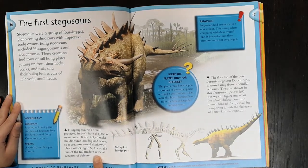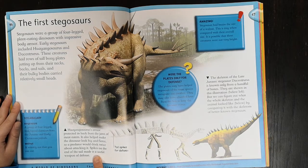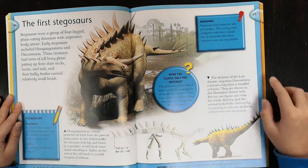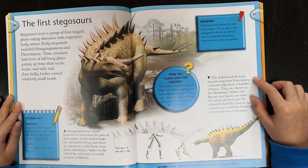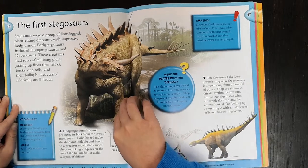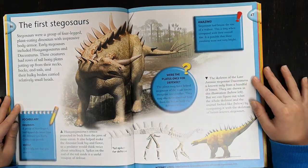Huayangosaurus' armor protected its back from the jaws of meat eaters. It also helped make the dinosaur look big and fierce, so a predator would think twice about attacking it. Spikes on the end of the tail made it a useful weapon of defense.